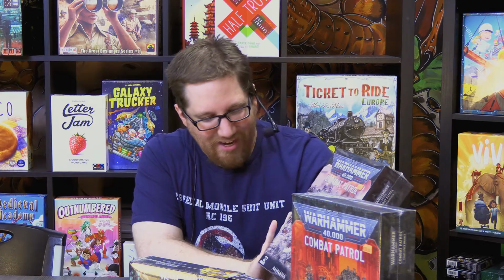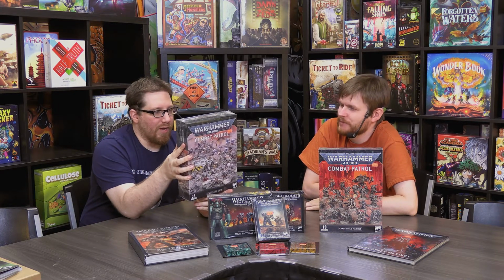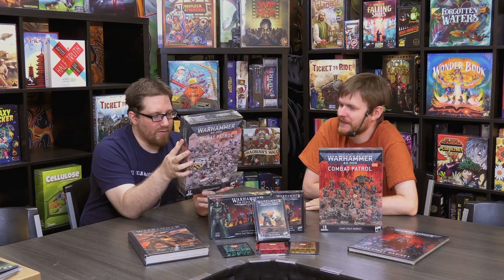Genestealer Cults. This is their updated combat patrol as opposed to Start Collecting, which basically means it's more expensive and they threw in more stuff. Yeah, it's more expensive, but it's also literally that they threw in more stuff. This is the new combat patrol price of $150. So what's it got?